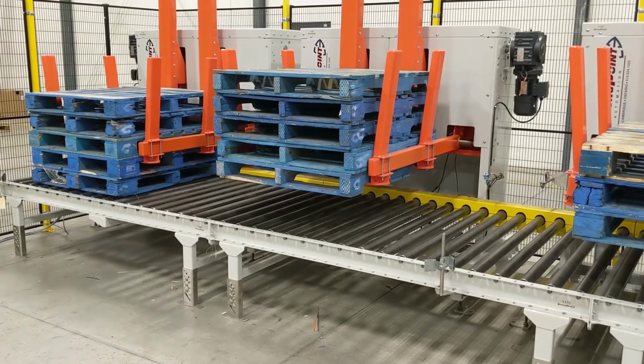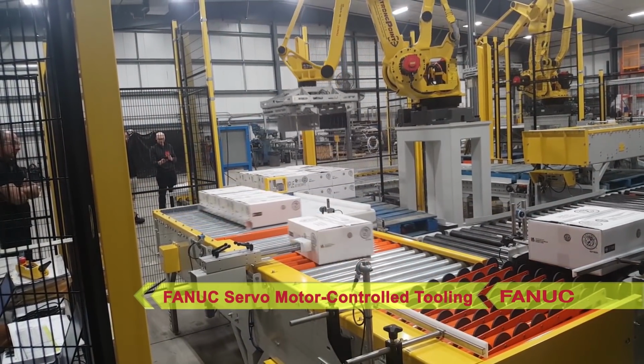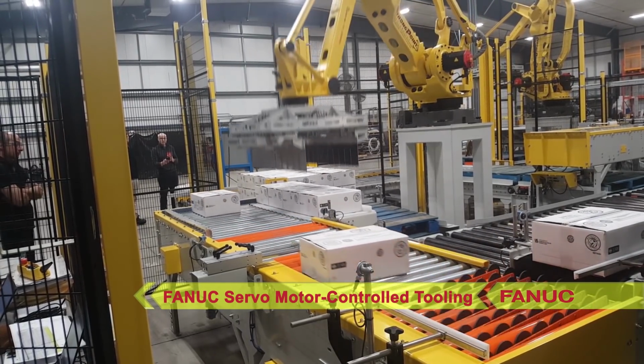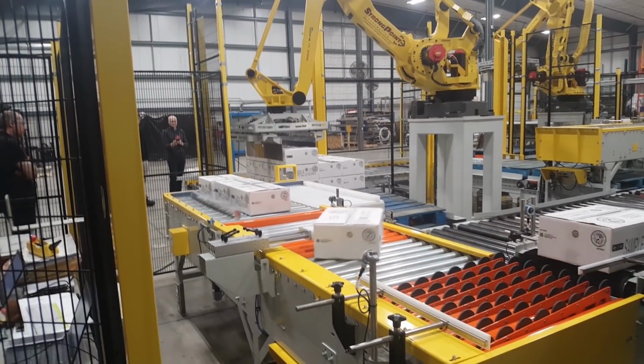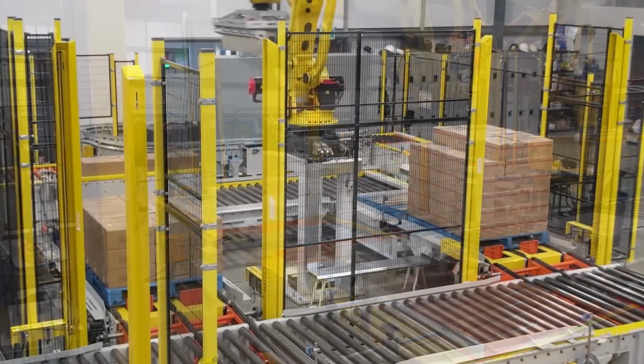each pallet. The robot tooling uses FANUC servo motors that are treated as an independent group within the FANUC robot. This allows all end-of-arm tool servos to be controlled by the FANUC robot. A single Allen Bradley PLC controls both palletizing cells and allows control of both cells through a single HMI.